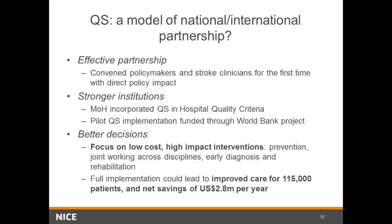So since the quality standard process, the Ministry of Health has now incorporated the quality standard as part of their hospital quality accreditation criteria, and they have gone on to, through World Bank project funding, start to plan and pilot implementation of the quality standards in a number of provincial hospitals in northern Vietnam.